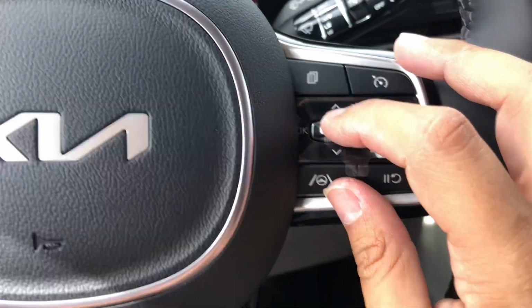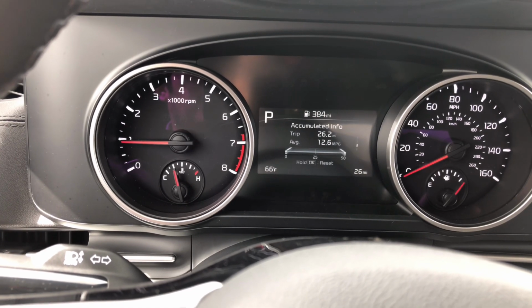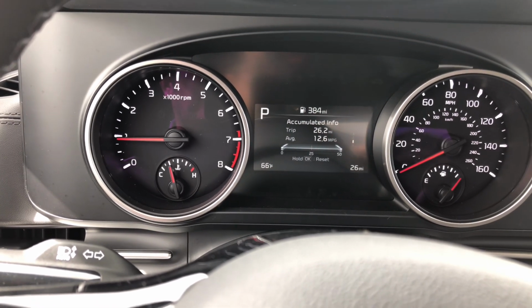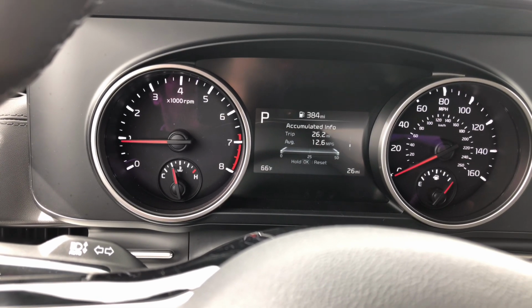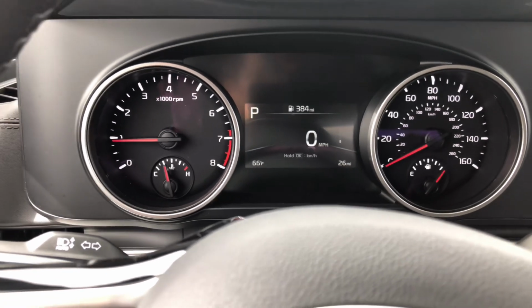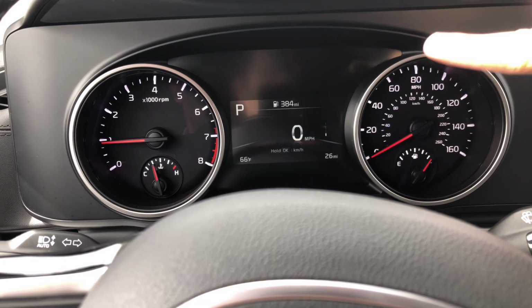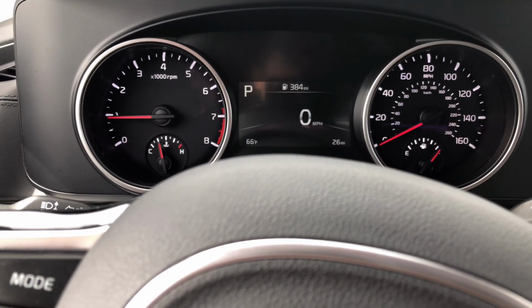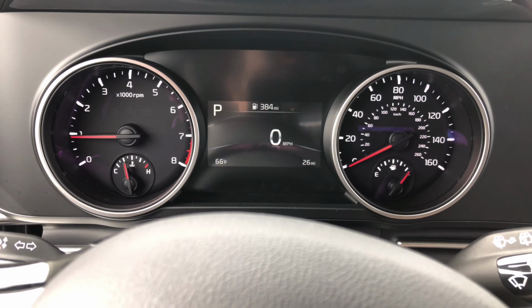I was toggling through using this toggle button right here again. So you can see how you can do since refueling. You can do accumulated info, so that's for the life of the vehicle. This has only been driven 26 miles, so no one's driven it yet. And then you have your old-fashioned digital speedometer there, which a lot of people like. Even though you have the speedometer right here too, a lot of people I've noticed really like that digital speedometer right there. You do have your fuel gauge on the bottom right, and this one is ready to be sold.